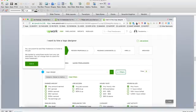So now we're going into this whole section where, now that you've got a job, you can start searching. I went ahead and put logo design in the search field, and there are all of these search options: earned amount, job success, hourly rate, hours billed, English level, freelancer type, category, last activity. So there's all these boxes. Now this is important. This whole section is basically where the magic happens with outsourcing.